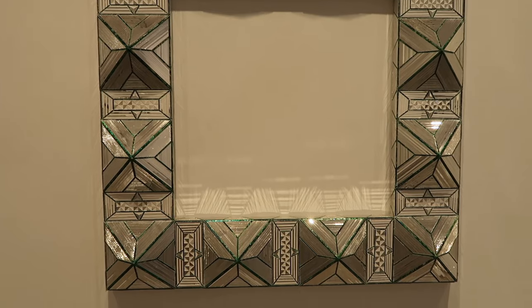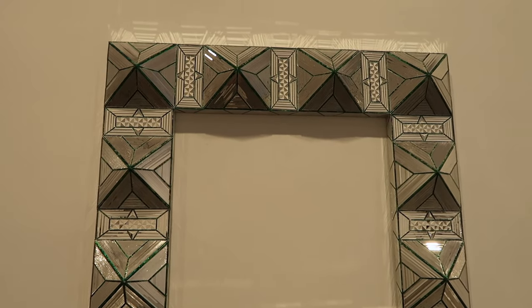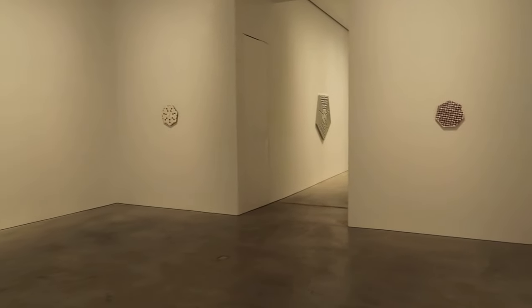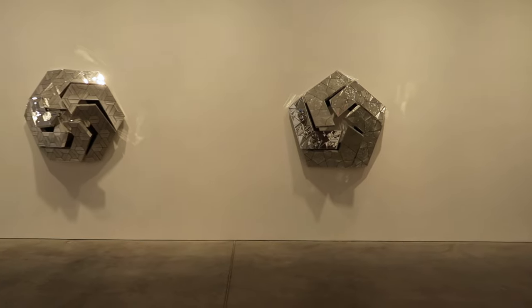And she creates not only these incredibly detailed mirrored sculptures, but mosaics and drawings and textiles. And all of these are tied to this mythical understanding of primary shapes as sacred and connected to a divine natural order.